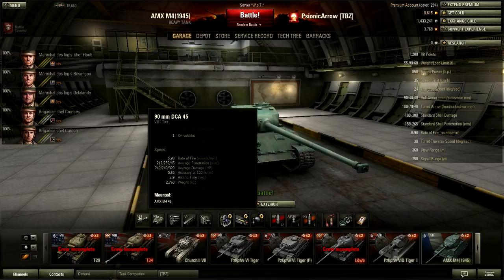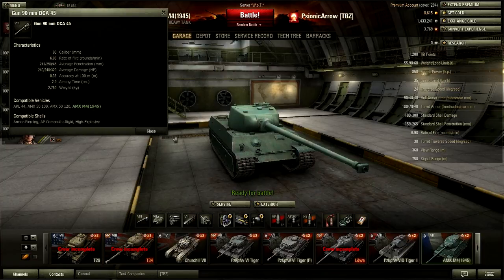Also the Panther as well, but that's on a different tier. So, sorry, Panther 2 gets that gun, but that's on a different tier. So, this is the exact same cannon, if we take a look, as the ARL-44. However, it performs much better on the AMX.